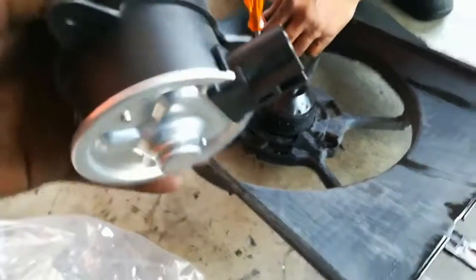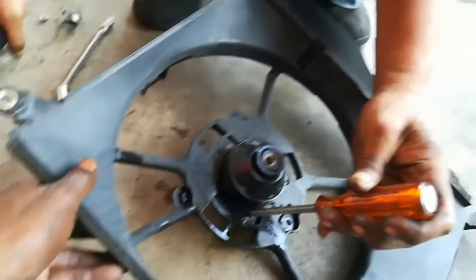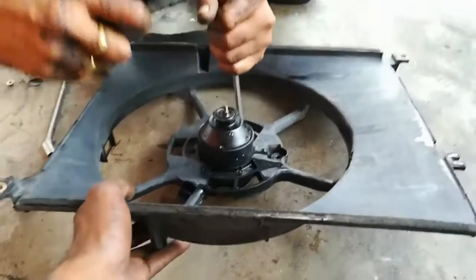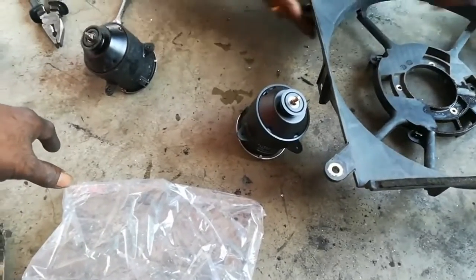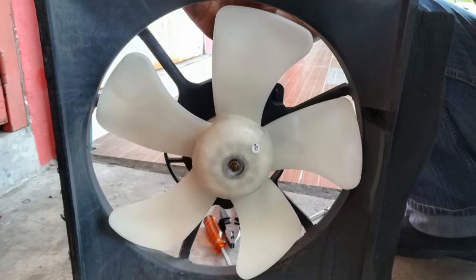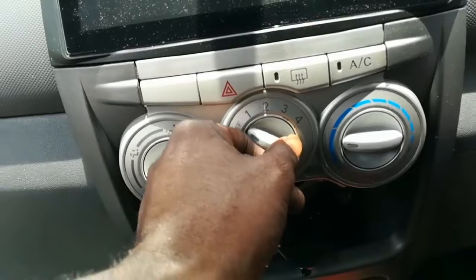The cooling fan and motor are damaged, so replace and install a new cooling fan and motor. After fitting properly, refit it as before. Test with the engine started and air conditioning on and see if the cooling fan is running properly, or if there is any other problem. Check if the car is cold inside.